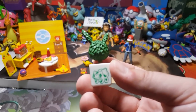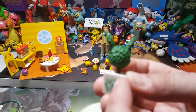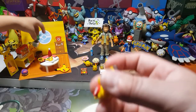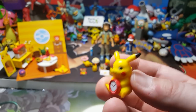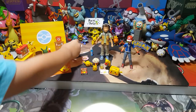So first up, we have our Pikachu Bulbasaur bush. I guess because Bulbasaur might have planted the seed and then it grew. All right, you know where this goes? Go ahead and put that into the diorama. And then it has a Pikachu clock. That is super amazing. I like it. The sculpt is perfect. Yeah. The clock, you see where it goes? Yep. Over there. Right. And then a calendar.